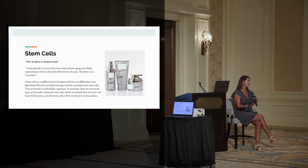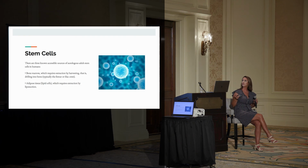But nonetheless, I looked the company up not too long ago and they have switched everything over to plant-based stem cells, which I love. So if you look here, you've got stem cells in aesthetics. It can be plant or human-based, but most of the time these days you're gonna see the plant-based versions, okay? And you're going to see things like bone marrow. Anybody do microchanneling in here? I've taught y'all a lot of that. That particular company that we do microchanneling with, they have bone marrow stem cells, which is completely fine. That's more adult based.